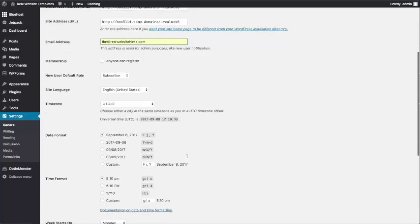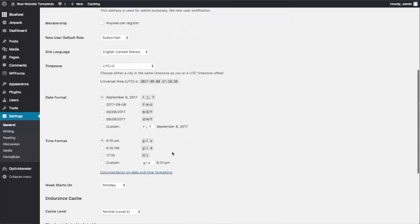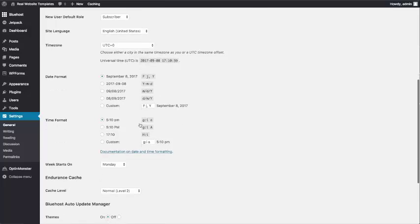And the rest of these settings are fine. The one thing you might want to change here is the date format. Depending on where you are, you might be used to a different type of format. And then, of course, the time format, which day the week starts on. I like it to start on Sunday.